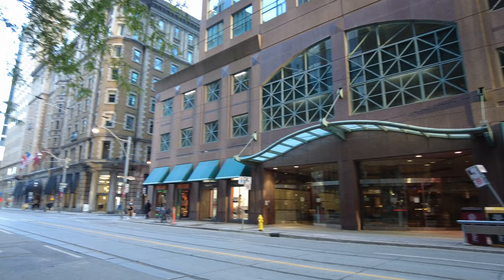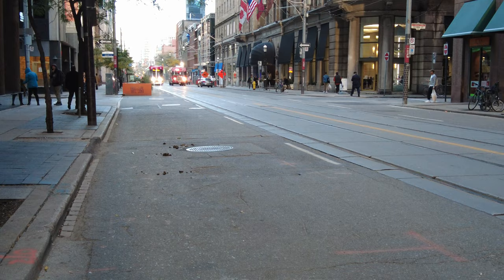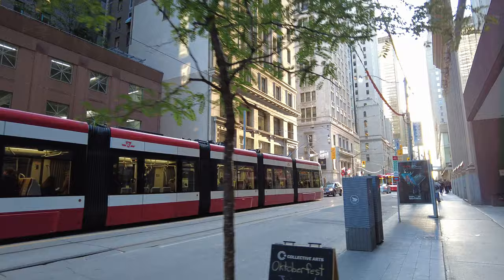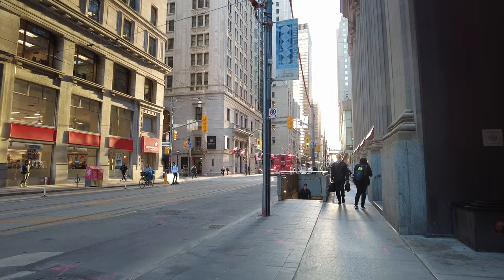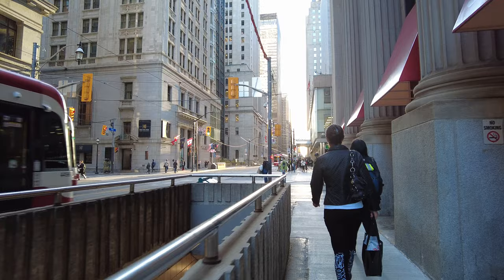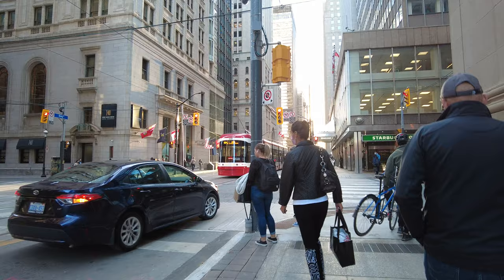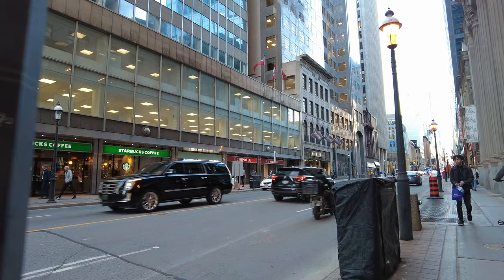So Yonge Street is coming up, but there seems to be a fire engine making its way along King. There also seems to have been mounted police coming through here not too long ago. And this is Yonge Street. Since I'm here, we might as well take a peek and look north up Yonge.